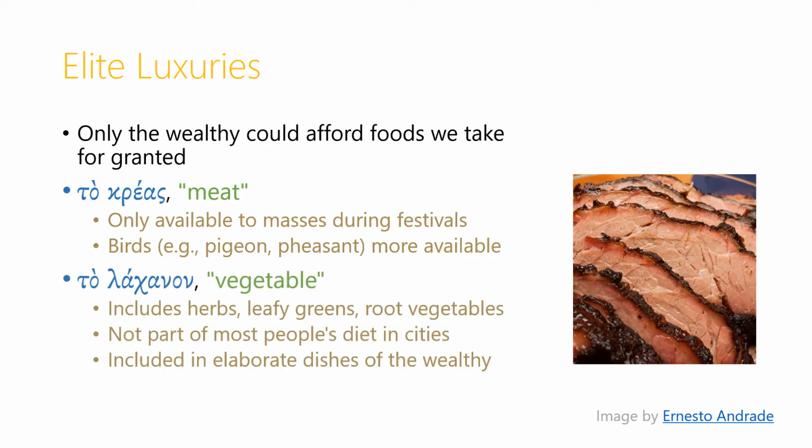On the other end of our food guide, we find ta lachanon, or vegetable. This includes herbs, leafy greens, root vegetables, and in cities was not part of most people's diet at all. It was, though, included in the elaborate dishes of the wealthy, and you would find vegetables included both as the core of some dishes and more often as garnishes.